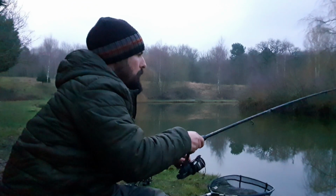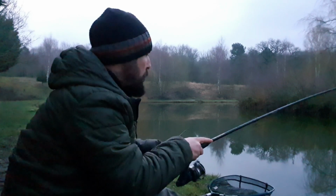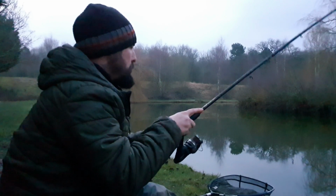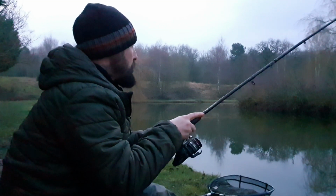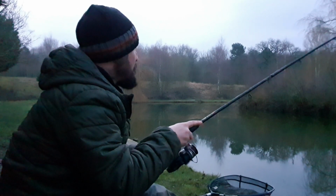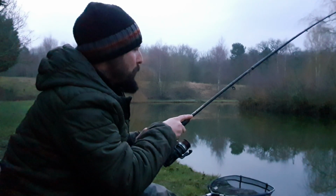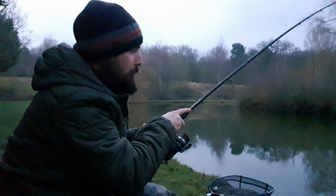I think this will be the final fish. Whatever it is, it feels okay. Got the old pheasant in the background. I was just sitting around watching and this beautiful barn owl comes sweeping over. What an absolute privilege to see.